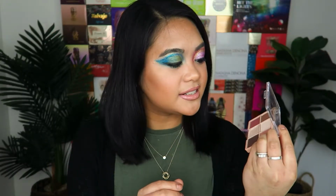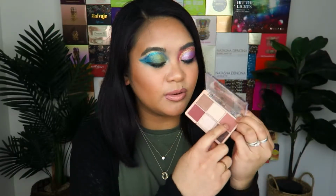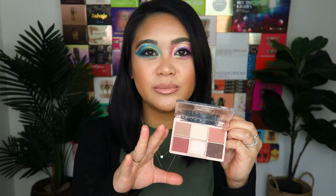You can use this palette for like everyday eyeshadow looks, and maybe even use some of this or this one as a blush even. The pans are quite small, but having said that, it's a really great palette for traveling if you wanted to take it with you.